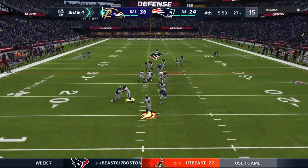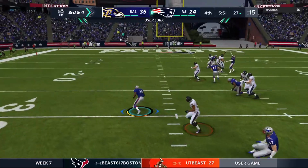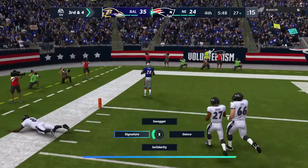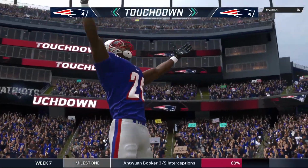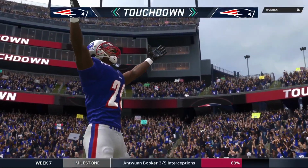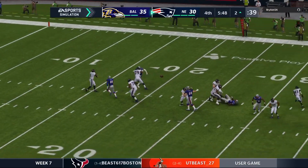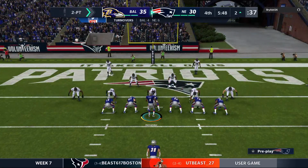Operating from the gun, Jackson. And intercepted. Maybe the turning point they need. Picked off near the 29. And he takes this one back into the end zone. And the Patriot defense has a touchdown. Oh, yes!